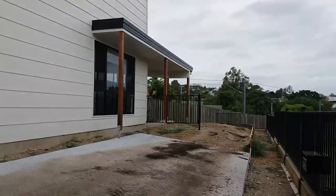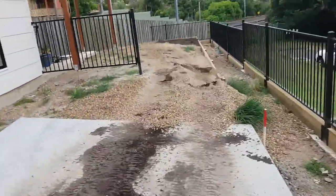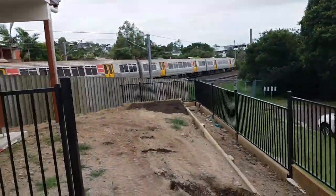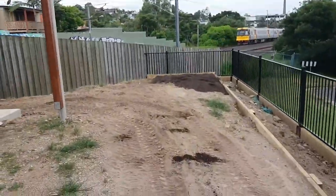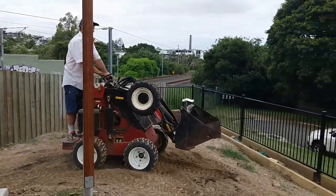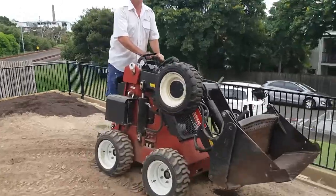It is his house, but it's his first time using a... Oh, there's the train. Oh, here it comes. Oh!